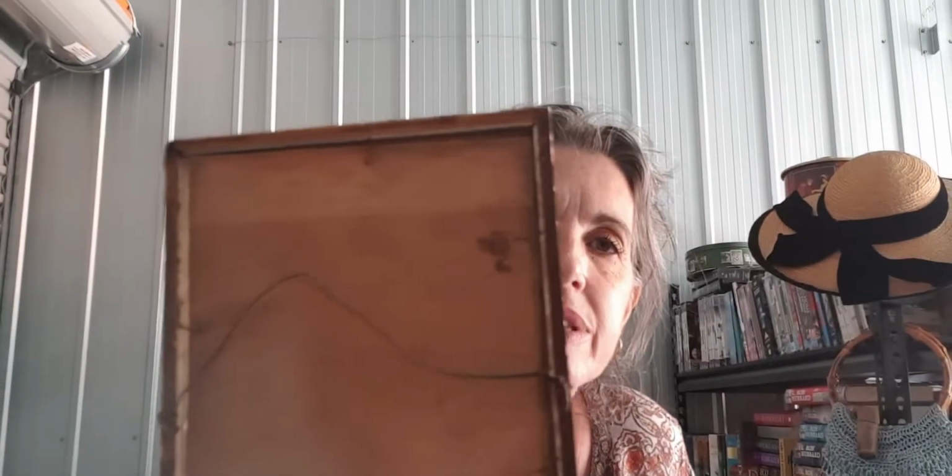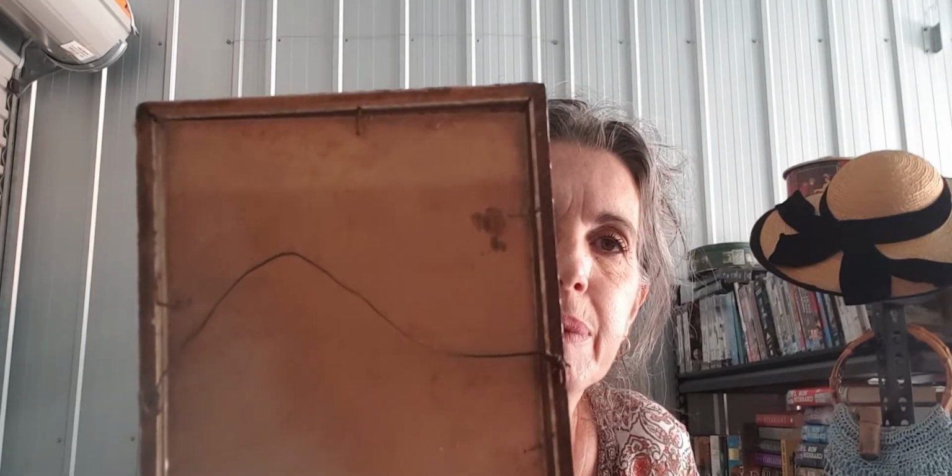So, and you can tell it's old. Something for you young people, if there are any young people here. You can tell they're old when they use nails to put the pictures in with. So no staples or anything like that. They actually use little nails to do it with. So that tells you it's an old print.